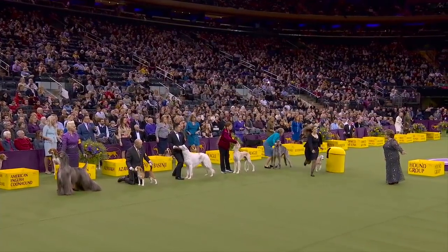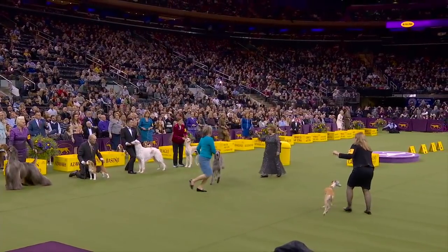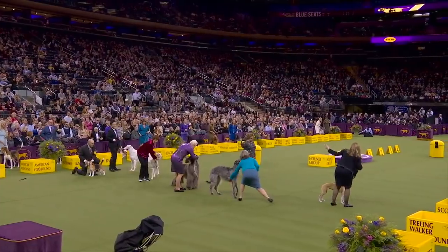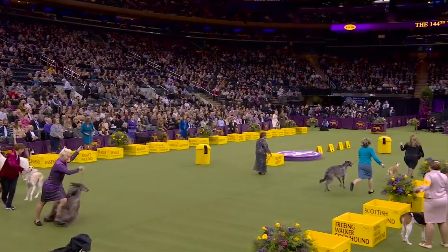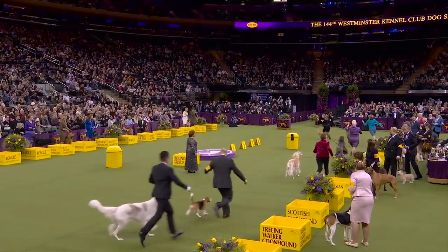There we go. Bourbon's been pulled out. Scottish Deerhound. Let's take them all right around. Looks like it's going to be the whippet. I think this is it. She has narrowed it down. I've got goosebumps. How many times have I been here? And this, I never get tired of it.